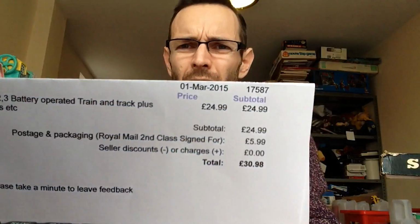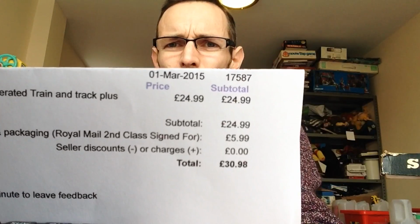The Playmobil stuff that I showed you a couple of weeks back now, when I sorted out all the Playmobil, that stuff's been selling really consistently. And I've just sold the train that I showed you in that video for £24.99 with £5.99 recorded delivery on it, and that was this little battery operated train, and a little circle of track and station platform and a couple of little characters.